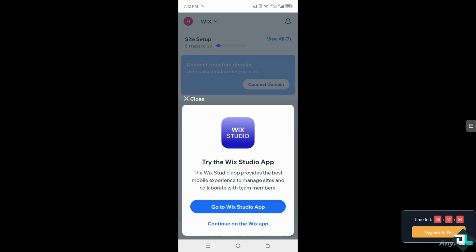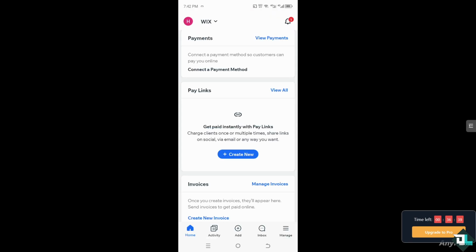Now you can try the Wix Studio app that provides the best mobile experience to manage sites and collaborate with team members. But if you just wanted to continue on the Wix app, you are welcome to do that. If you click on it, you would be forwarded here. And by setting all of these, you can manage your notifications for important events, and respond to new orders or messages from customers.